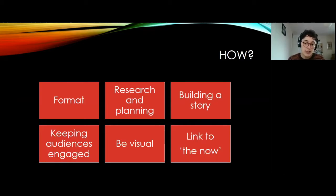And I've put link to the now. This, I guess, refers especially to what we've done at Moda, because we have historical collections, but then we have contemporary practice. So I think there's always been that link to the contemporary, or trying to address things that concern people at the moment. I don't think that necessarily applies to all podcasts, so I don't want to say you should all be linking to contemporary issues, but I think it's something that we found quite useful when we were thinking about the podcast and how to make it relevant. So I guess it's maybe not linking to the contemporary necessarily, but thinking about how is this relevant now?